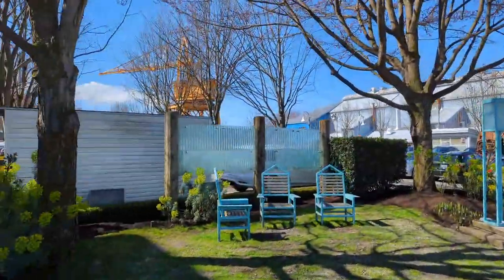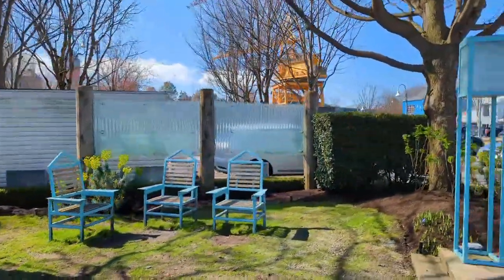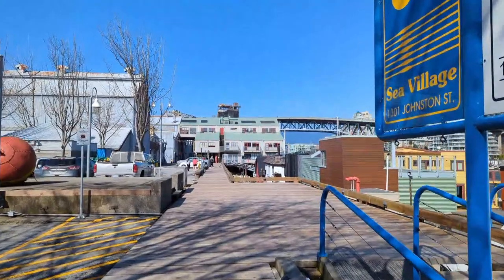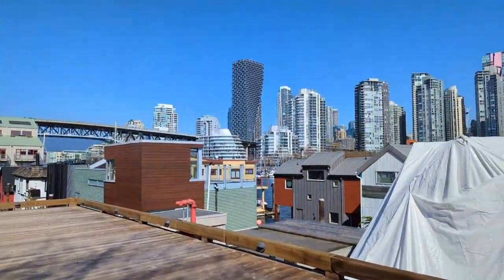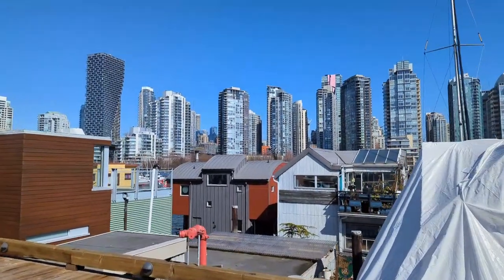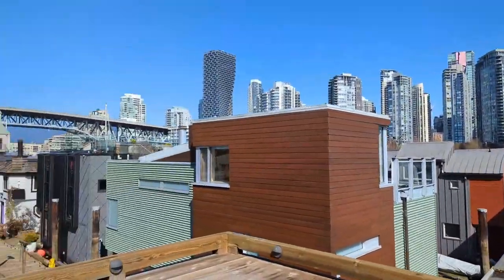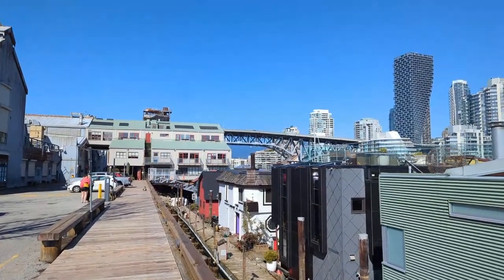And this public park area over here is where sometimes you can find some people who live in the Sea Village just chilling out. And see all different types of housing and housing design. Pretty cool. But they get a lot of tourists who walk past here. So that's why they try to keep it private.